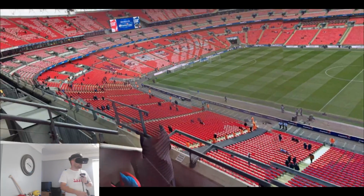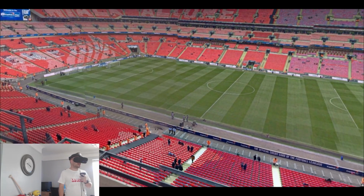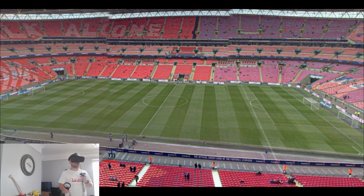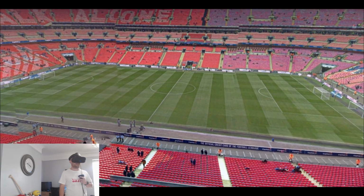It may be different if you're in the corners or in the corner over there, because looking all the way down into the opposite corner, it's that extra distance. I still wouldn't want to be all the way at the top. No way would I want to be at the top. You can clearly see everything.